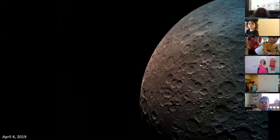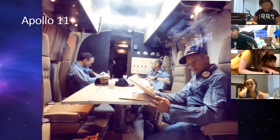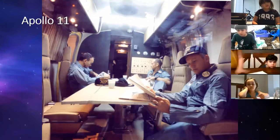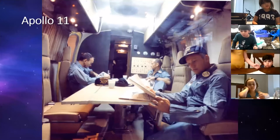So you can see here in this picture, these are the astronauts of Apollo 11. These were the first astronauts to go to the moon. And you can see they're sitting in the room reading a book or a paper and just waiting. They had to be quarantined so that they wouldn't be sick in space, because we don't know if they have viruses here on Earth that they would take to the moon and they would be sick along the way. And did you know that it actually happened once?